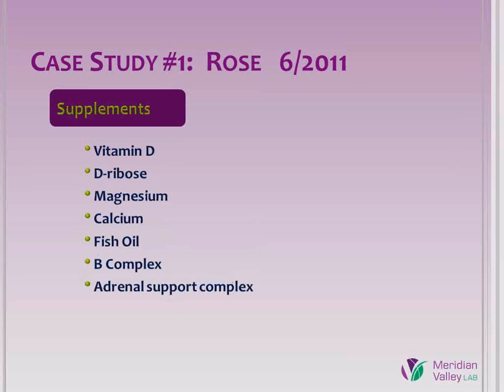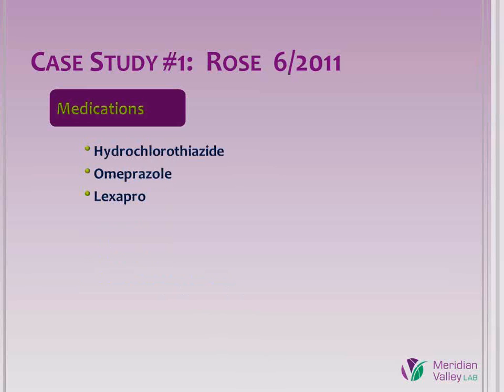She's taking a number of supplements, including an adrenal support complex that she got at a health food store, which has primarily panax ginseng and licorice in it. She's also taking a diuretic for her blood pressure, an acid blocker, and an SSRI.